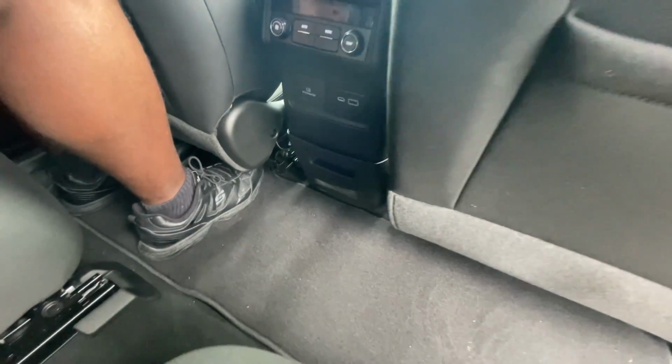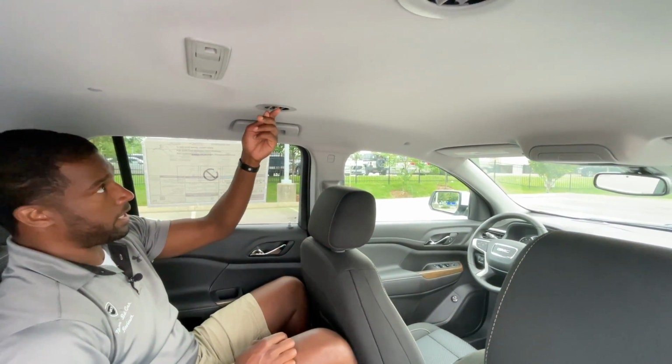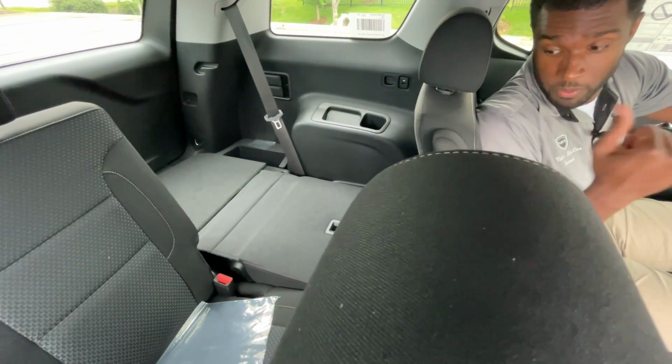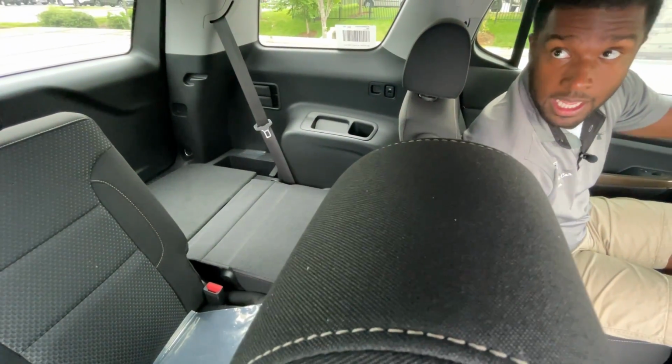Now the AC vents, I really like that they have them in the roof here, in the roof line, because you can kind of adjust where you want it to be sent. You can have it right at your face, and then you have the vents underneath the seats so that you can get it down there as well if you get too hot. And then finally, I showed those third row seats folded down, and you still have plenty of room back there for even bigger kids in this third row. So really nice that they've done that.